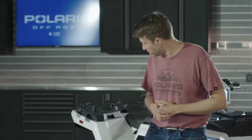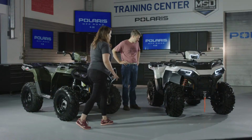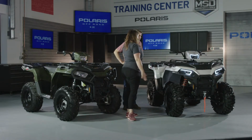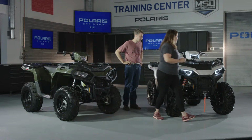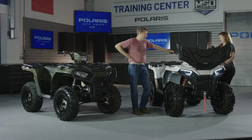All right, so obviously the white color is really great. The orange springs, new tires, new wheels. But let's jump right into some of the things that we changed, because we knew riders have been asking for it. Right away, go under here, and we've got a new battery location. Talk to me about that.